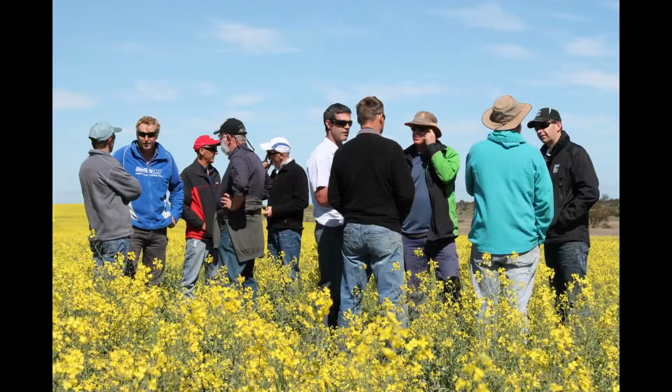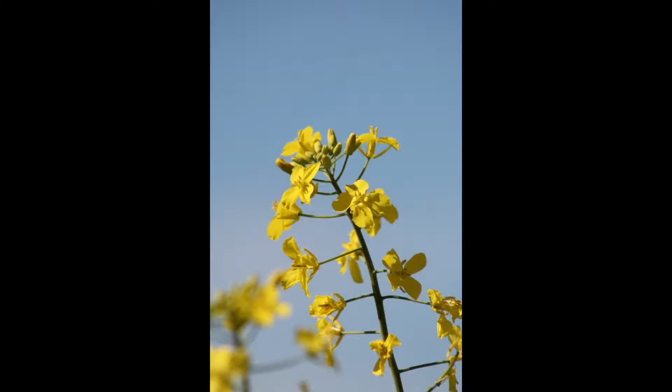Other issues are profitable break crops. Guys are worried they've got a monoculture out there with cereals. There's a lot of wheat on wheat, barley on barley, and to have a break crop in that system that's profitable is a big issue for the Western Panel. We've just funded a large investment with our partner in DAFWA looking at break crop agronomy, so not so much around the breeding of break crops but the agronomy based around that.